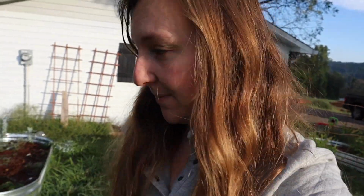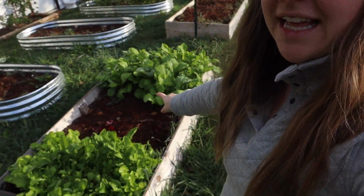The weeds this year have just been ridiculous, but look at this lettuce bed. I told you guys that early spring and fall beds are my favorite because they can be so tightly sown. And this is a great example of that.